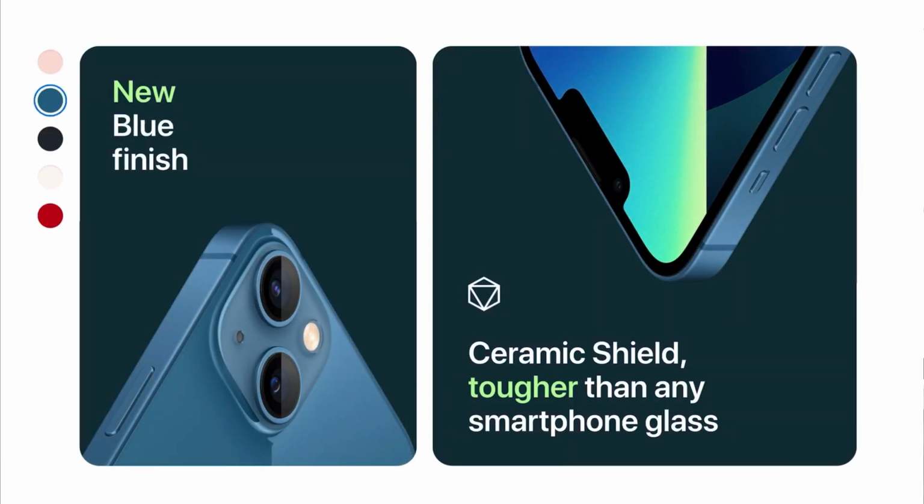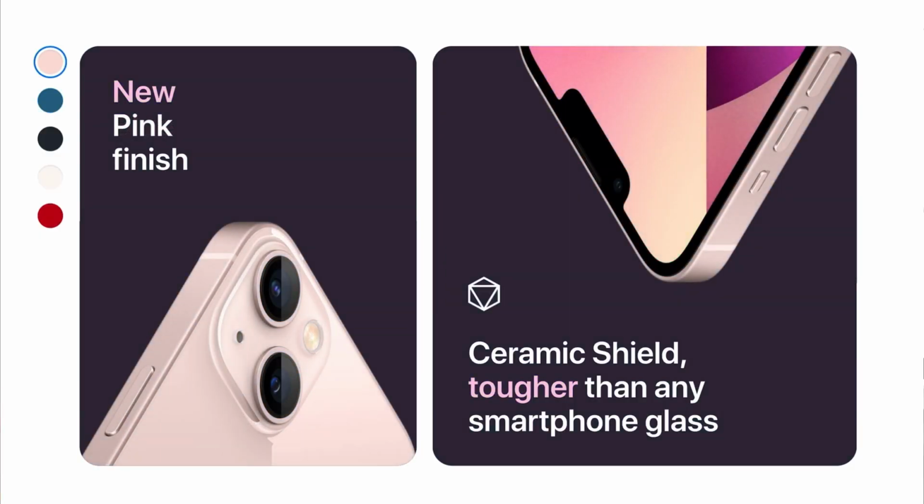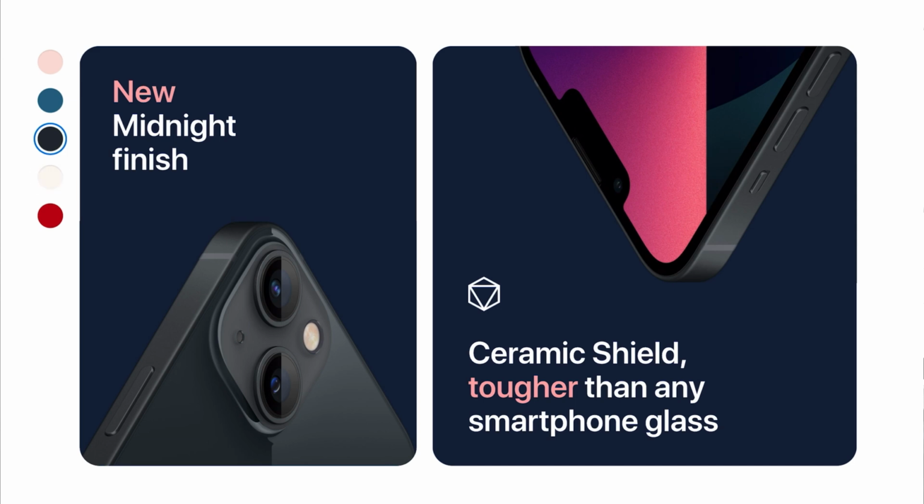We also got a couple new finishes for this iPhone, a new blue and a new pink, and also a starlight and a midnight finish. I think this is what that California Streaming banner was hinting at, that night image. And we also got a bunch of minor upgrades like 5G and maybe a bit faster Face ID and all the regular stuff that you do get with an iPhone.